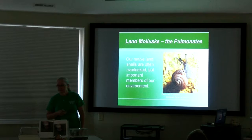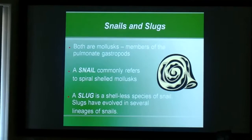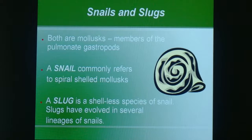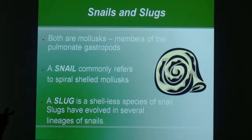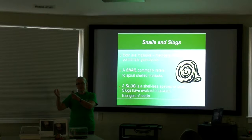Both snails and slugs are mollusks. And if you don't know what a mollusk is, we're going to talk about that. They are members of the pulmonate gastropods. A snail commonly refers to a spiral-shelled mollusk. A slug is just a shell-less species of snail. They arise in several lineages of snails. Not all slugs are related, but that particular family evolved to not have a shell. They adapted by not having a shell. Otherwise, the animal is the same. It's a snail.